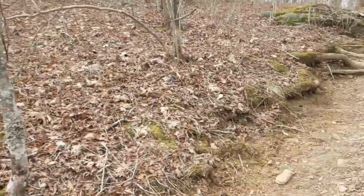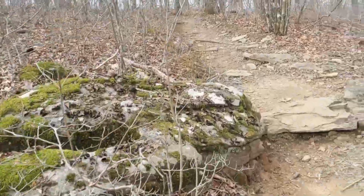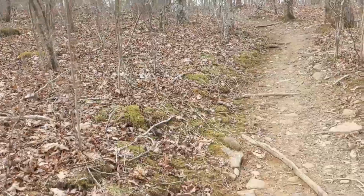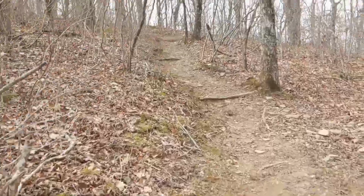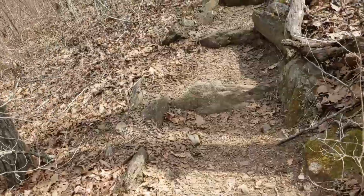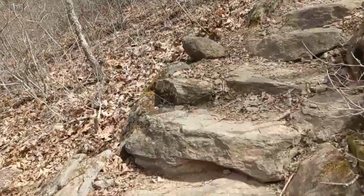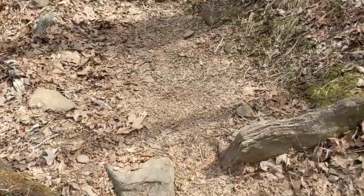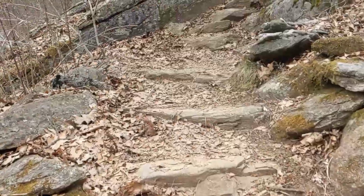I've never actually been to Blood Mountain Shelter. I've heard it's pretty cool. And I figured we were going to be so close to it that we might as well go check it out. And more stairs. Steps, I should say. Huh. More steps.